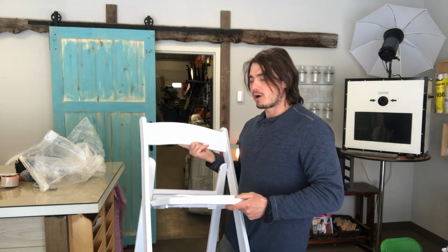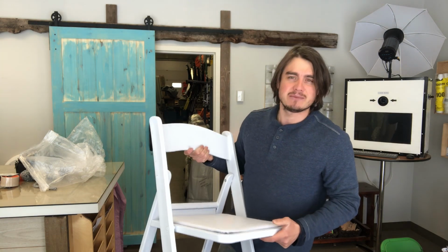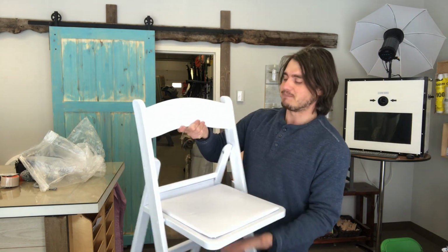I bought more, but hey, it's not enough. I still need more. Essentially, how many more? Infinity. Maybe not infinity, but I can always use a few hundred more, and over time the old ones discolor, so it's nice to sell them off and replace them with nice new white resin chairs.